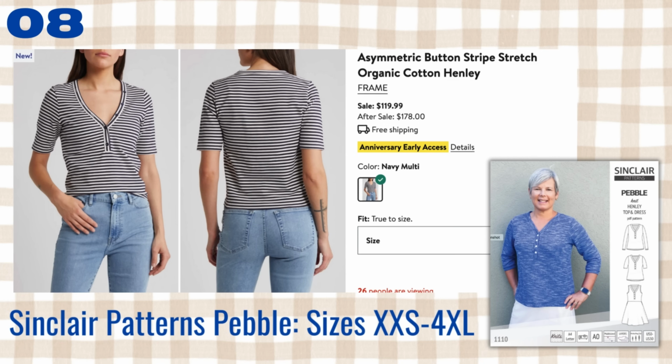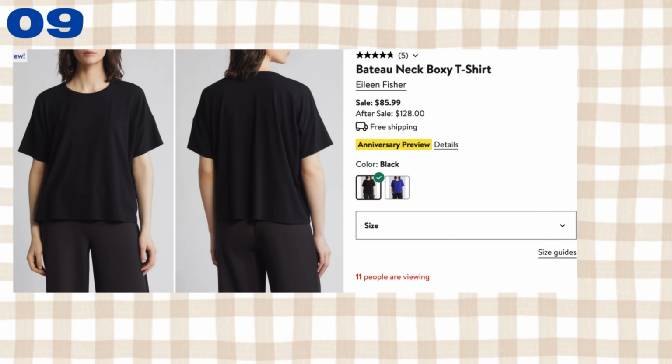The shape of the blouse is very similar, and it does have a view with short sleeves. It has a V-neck, although the V is a little bit higher than the Frame version. The fit also seems similar to the Frame version. It's fairly close fitting to the body, but it's not super tight. And the pattern is actually more versatile because it comes with sleeve options, and you can also make it a dress. Number 9 is from Eileen Fisher. It's the Bateau Neck Boxy T-shirt.